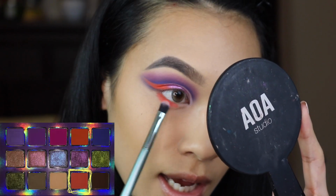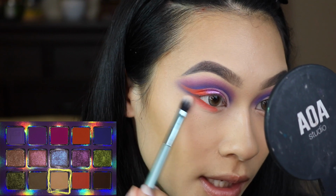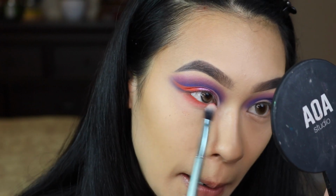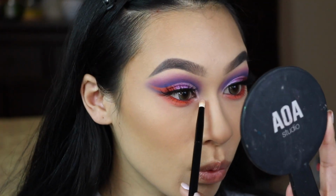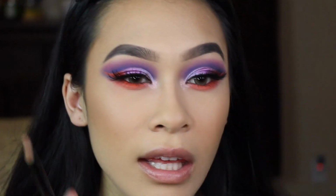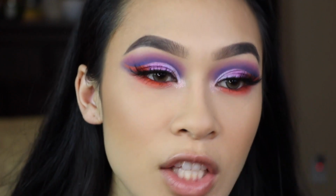Okay, for the lower lash line, I'm gonna take Carnival just to match what we have going on up on the lid. And then I'm gonna blend that out with a little bit of Lo-Fi just so the edges can do its own blending. I'm gonna take the shade Starlight Sonata and apply this into the inner corner. Honestly, such a small area, but such a huge impact. I love this shade. It's very champagne, but a little rose gold. And I like how this shimmer is more of a dispersed shimmer, almost like the Shiseido Aura Dew.